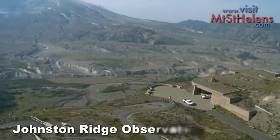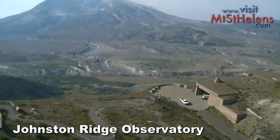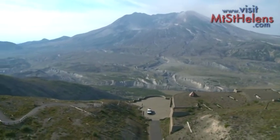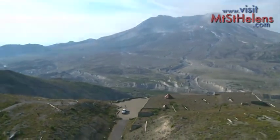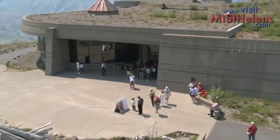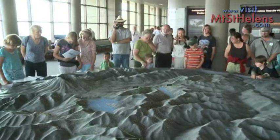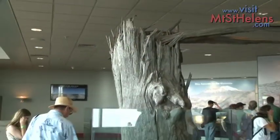The final destination on Highway 504 is the Johnston Ridge Observatory. It's here in the 1980 eruption where the full force of the eruption was felt. The observatory, which was built right into the side of the ridge, provides a large model of the devastation, actual trees split by the blast, and an exciting movie sharing the extent of the eruption.